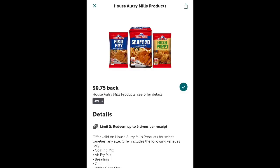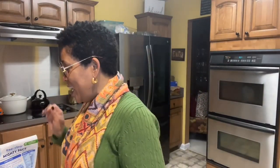Next, this was a new one. Never got this before. This is the House-Autry Chicken Fry Original Crunchy Recipe. I can't wait to try this. Okay, now this was actually priced $2.37 in my Walmart. There is a 75 cents Ibotta rebate, making the final cost be $1.62.